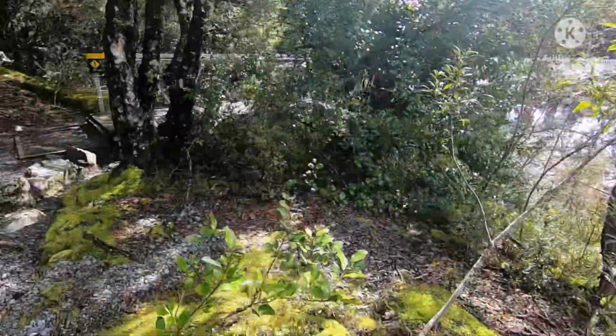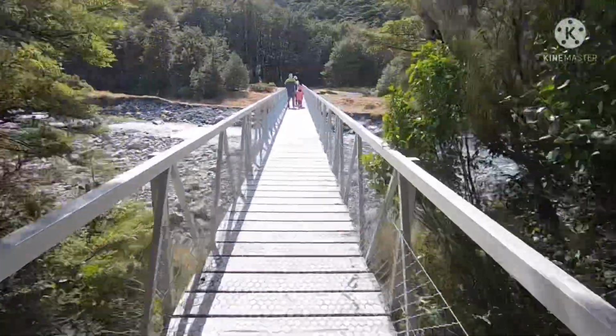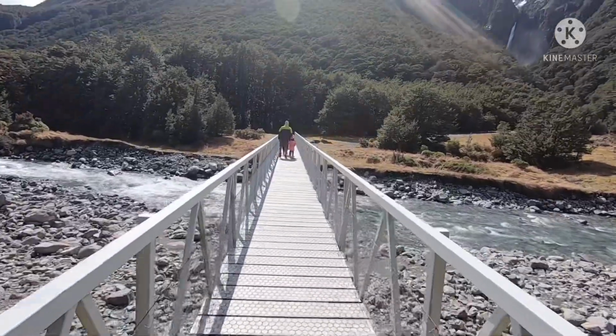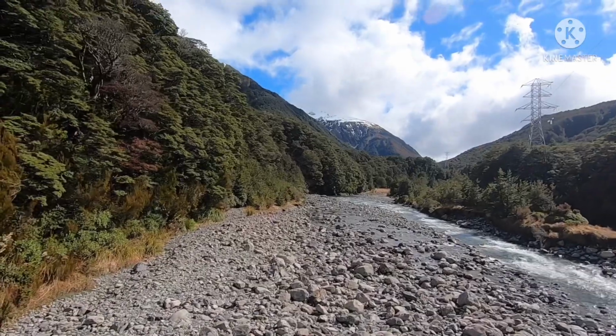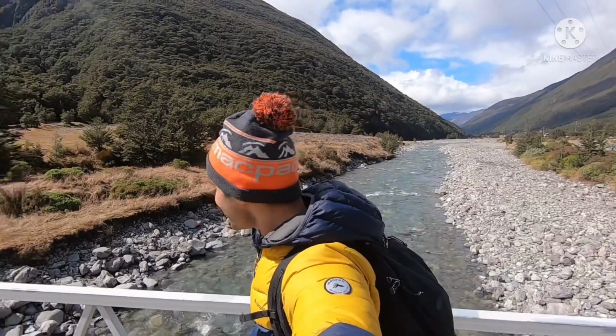Yeah, that's the first bridge. Yeah, let's cross it. It says only 10 people can walk on this bridge at a time. Beautiful landscapes on both sides of the bridge.